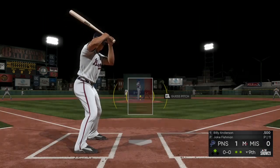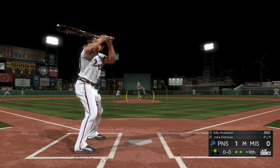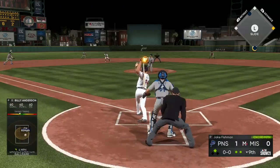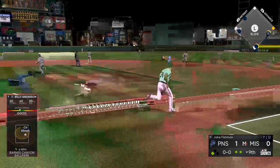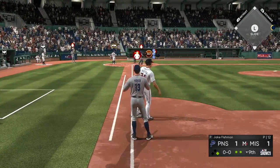Anderson. Into center field for a base hit. Langoliers isn't stopping. Here he comes to the plate. The tag, and he's safe.